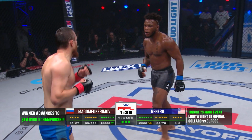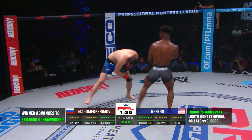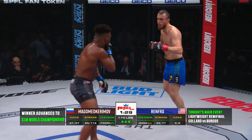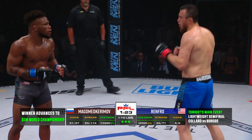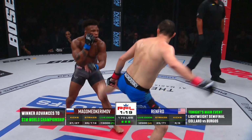Oh, nice right hand snuck over the guard. Solomon RENFRO starting to land. Nice short right hand roll out from MAGOMEDKERIMOV. I like this work to the body that we're seeing from RENFRO. He's going right hook to the body, left hook to the head as he's chasing his opponent back. And because MAGOMEDKERIMOV's so good at slipping his head away, the body's left behind.